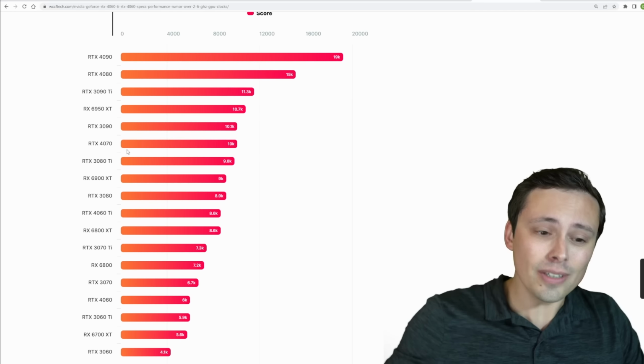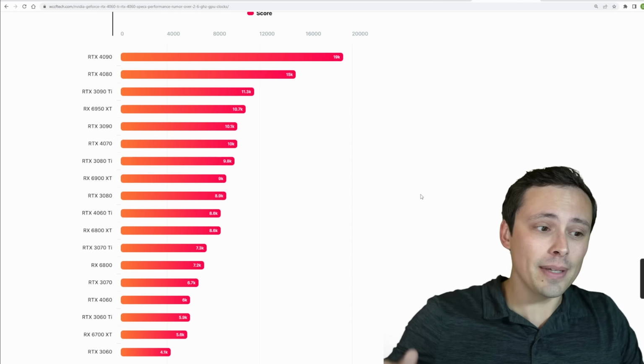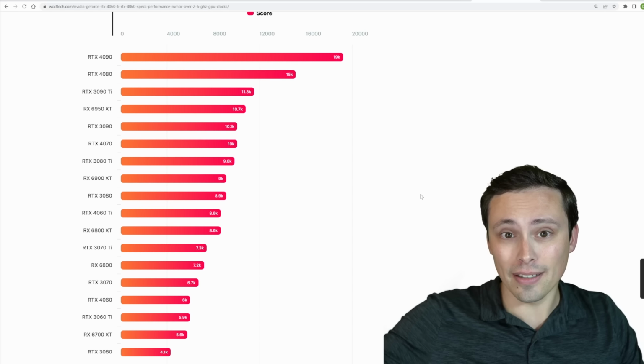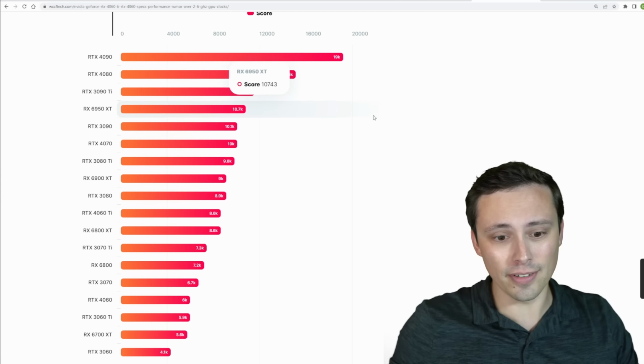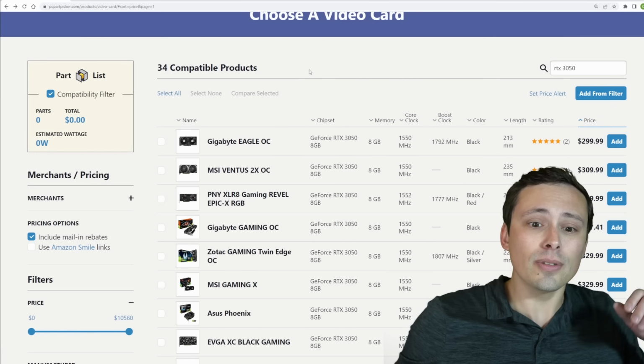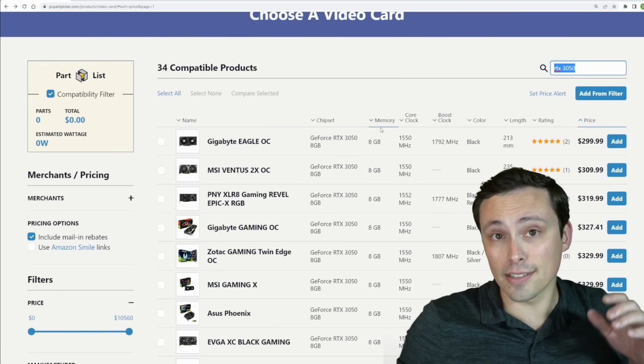Now, the lower level cards, like the 60s, 50s, things like that, will probably not be coming out until much later into 2023. And again, even if they get announced and launched, it could be a while for good availability. So that's going to bring me to the cards that I actually recommend buying right now. And please don't buy an RTX 3050.